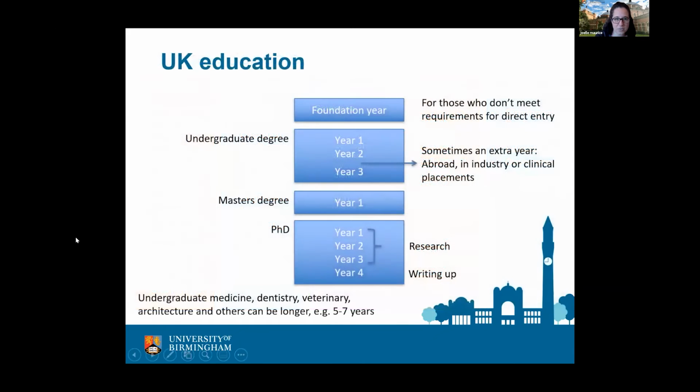This slide just gives you an overview of education in the UK. So typically an undergraduate degree would be 3 years, and there is the option to take a foundation year before those 3 years. That's for students who don't meet the requirements for direct entry. The undergraduate degree is typically 3 years, but sometimes it would be 4 years. Usually the extra year would be between years 2 and 3. You'd have a year abroad or a year in industry, or some of the courses include things like clinical placements as well, which might extend it into the 4-year period.